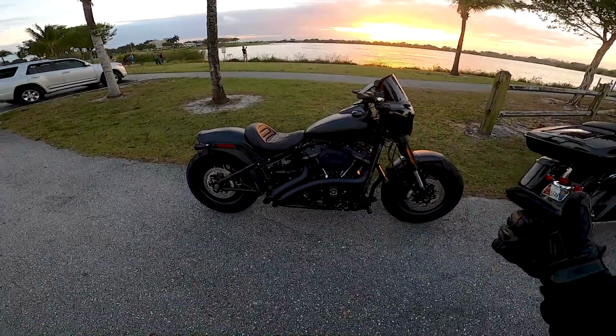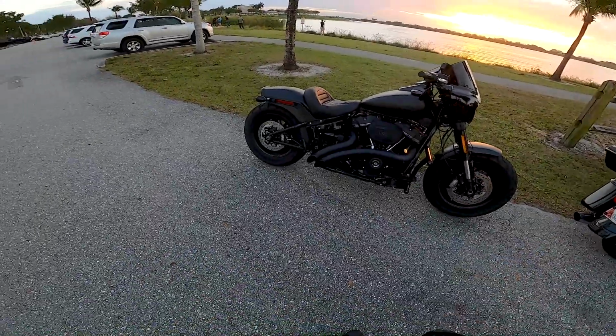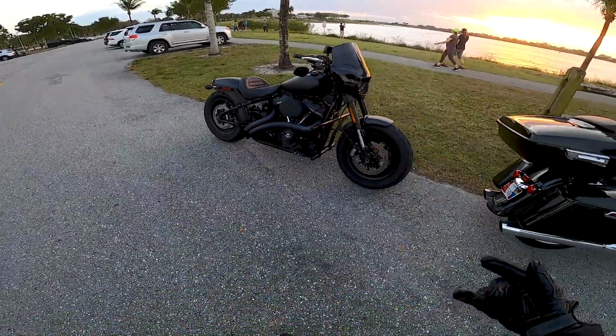Today we're going to be talking about my 2020 Harley-Davidson Fat Bob. This is a little bit far from stock, but I'm loving it, and it's coming along great. Still many more projects coming along with it.